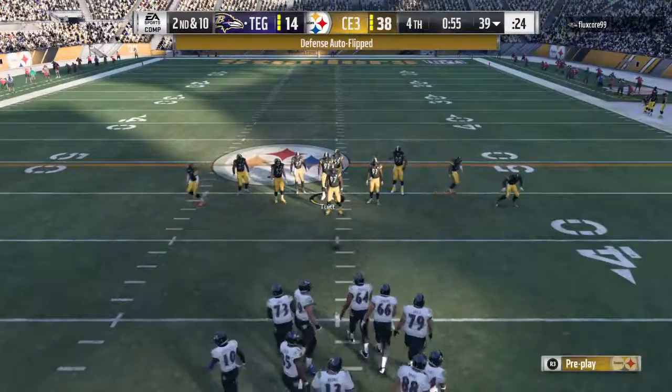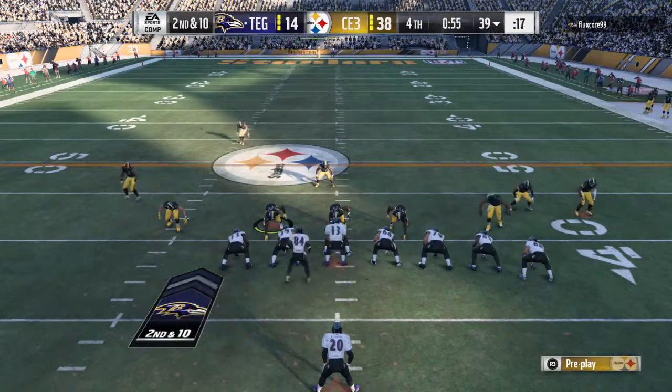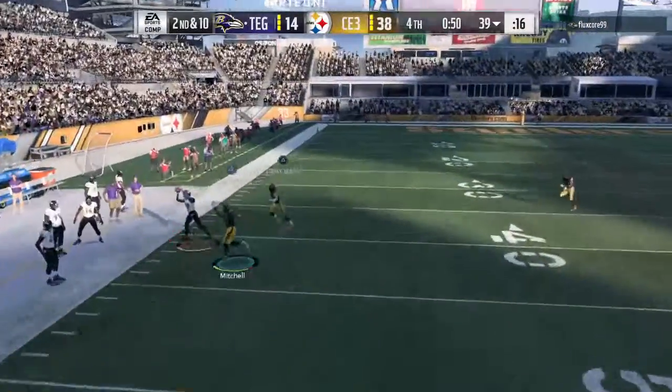Definitely desperation time. This just looks like, hey, throw it down there. Hope that your guy can make a play. You want him to make a play, but if not, maybe you get a pass interference call. And in the NFL, that's a spot foul. You get all that yardage. That would be a big play.